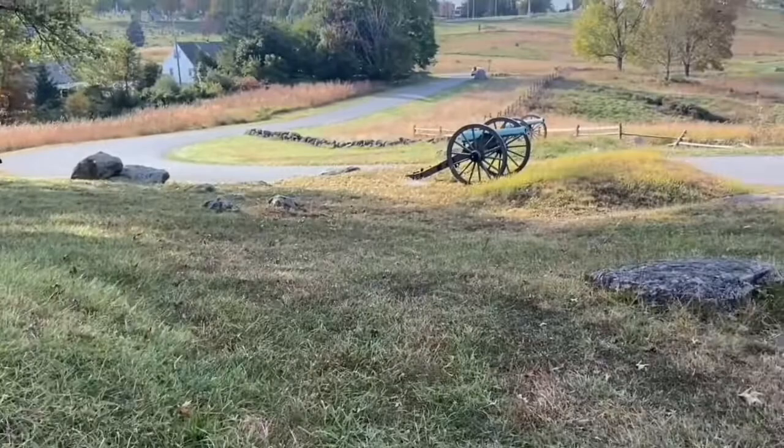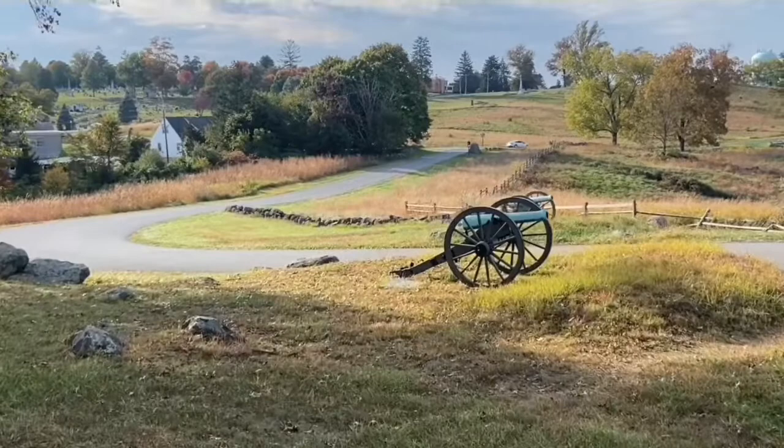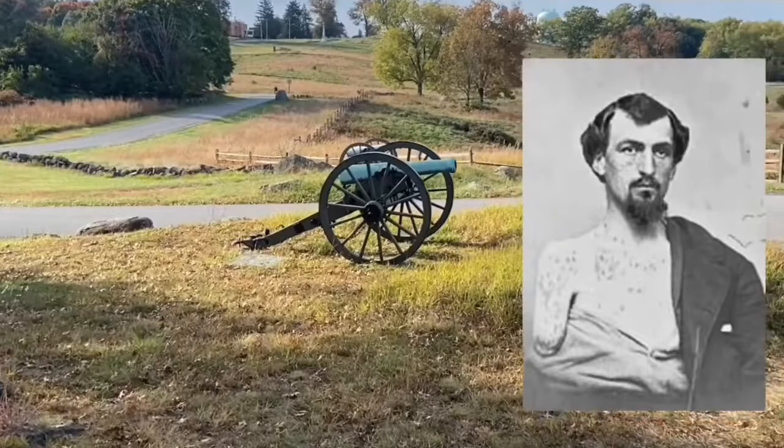Amazingly, Chase was taken to the seminary hospital, survived the battle, and survived the war, being the most wounded man at any battle during the American Civil War with 48 wounds.